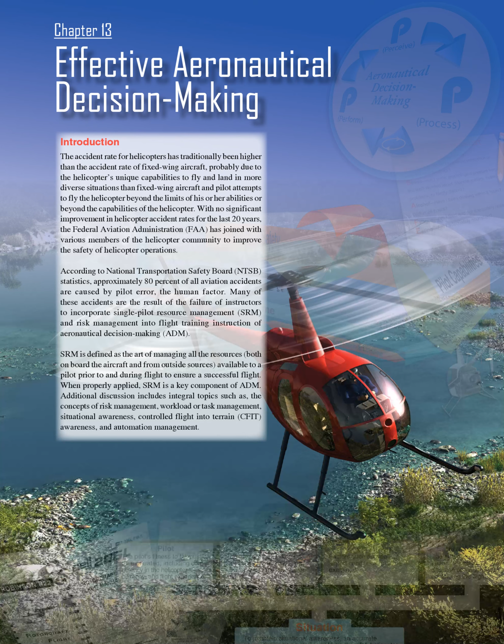Chapter 13, Effective Aeronautical Decision-Making. Introduction. The accident rate for helicopters has traditionally been higher than the accident rate of fixed-wing aircraft, probably due to the helicopter's unique capabilities to fly and land in more diverse situations than fixed-wing aircraft, and pilot attempts to fly the helicopter beyond the limits of his or her abilities or beyond the capabilities of the helicopter.